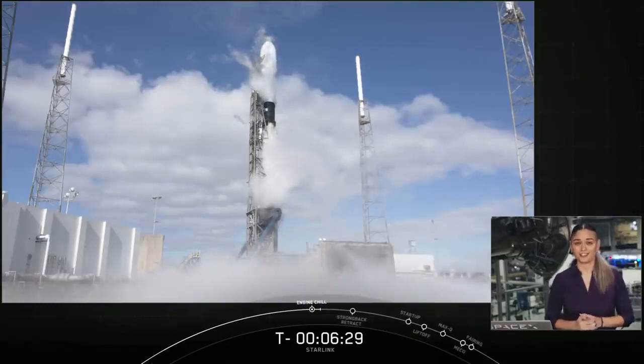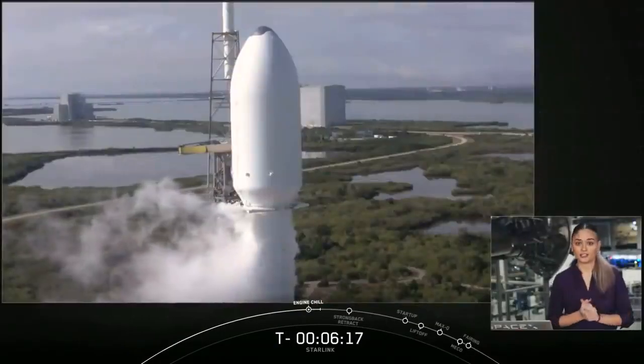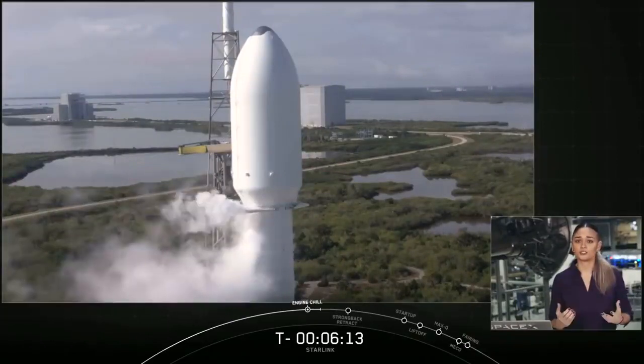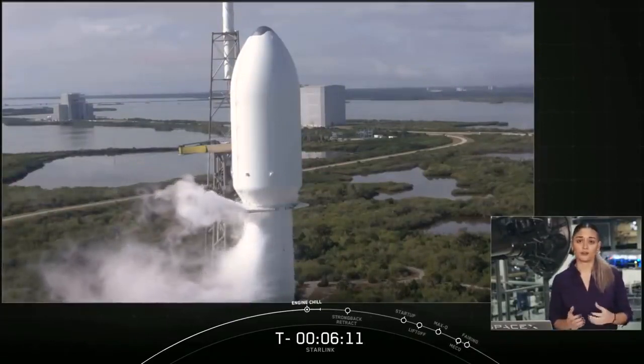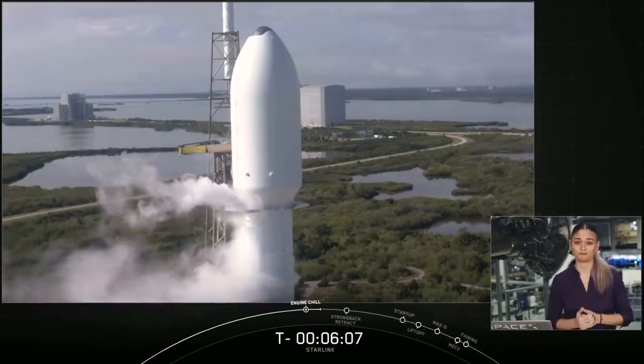The stack of 60 satellites is safely enclosed inside of the 17-foot diameter payload fairing, and there you can see on your screen the flat stacked satellites. There is the fairing at the top of the vehicle, that pointed enclosure there. And once we reach the vacuum of space, we will deploy the fairing as the second stage continues on its way to its final orbit.